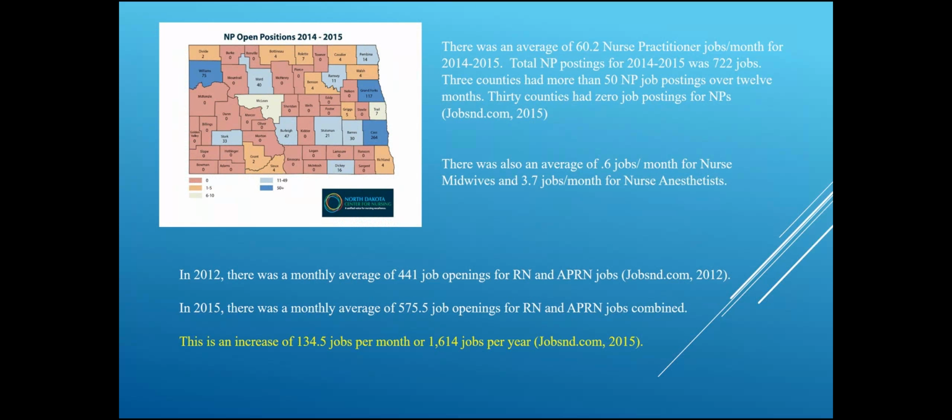For nurse practitioner open positions, we have the same map with the numbers. Of course, Grand Forks and Cass are largest, and actually Williams had 75 open positions posted in the year that were measured. And I also pulled the same information back in 2012, where there was an average of 441 job openings, and this increased to 575 job openings in 2015. So certainly over the 3-year period, there has been an increase in the number of jobs posted online.